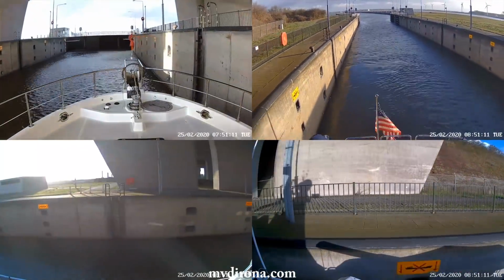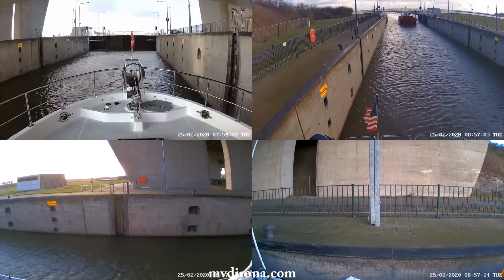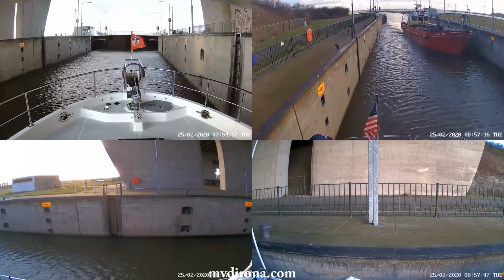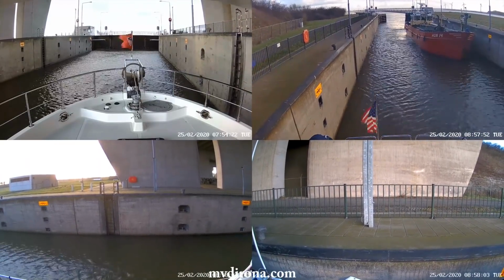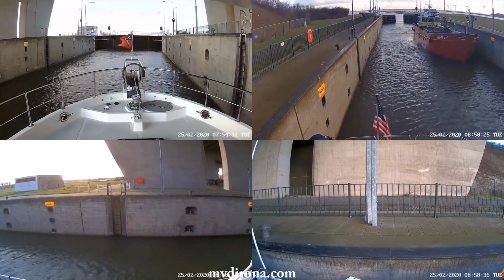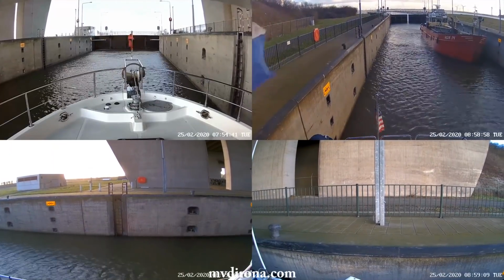The lock will take us through the Volker Dam, built between 1957 and 1969 as the fifth project of the Delta Works protection system, put in place following the disastrous North Sea flood of 1953. A commercial boat rode through with us, the lock doors closing behind once the vessel was inside.